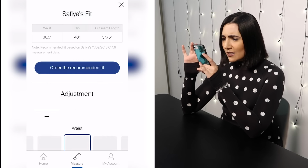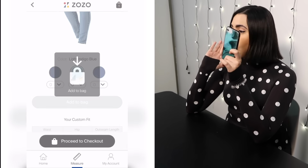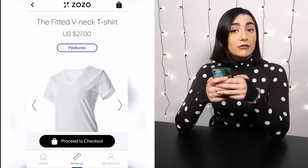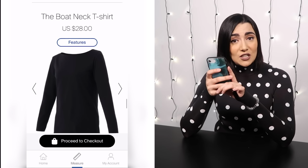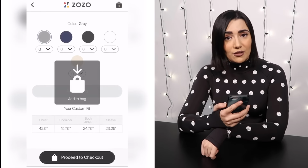Ooh, and once I add it to the bag, it allows me to adjust my measurements if I want to, but I'm just gonna go with the recommended fit. Just go with what the suit said. Zozo's in charge. In more ways than one. So besides that, I'm gonna pick up the fitted V-neck t-shirt just because it says it's supposed to be more fitted, so the measurements are more important. The boat neck t-shirt, because I would like one of those. And the merino crew, because it seems to be made out of a different fabric than the other two. Merino, I think, is what it's made of.